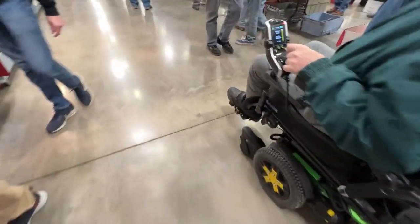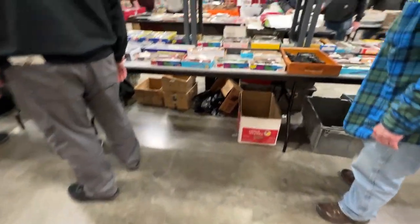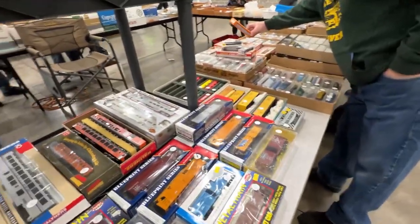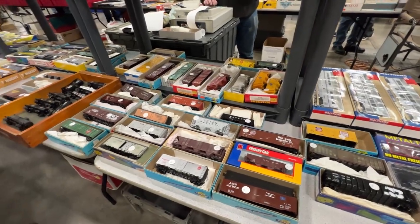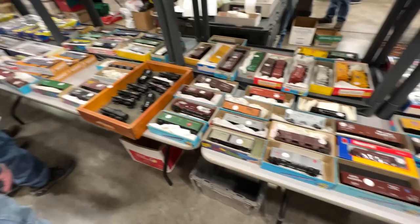We're now on the left-hand side of the building, so all the way on the opposite end of the show, and yeah, so trying to take a look at some of the stuff in here with you guys. A couple people asked me what I was doing filming, so I stopped recording for a brief moment to explain, and then just resumed looking around.